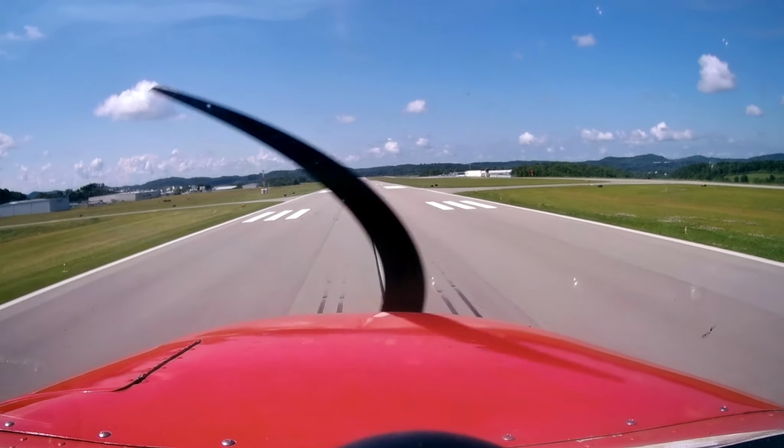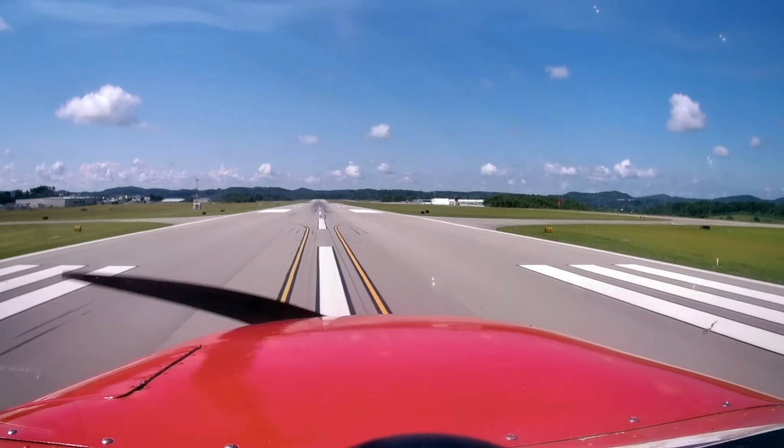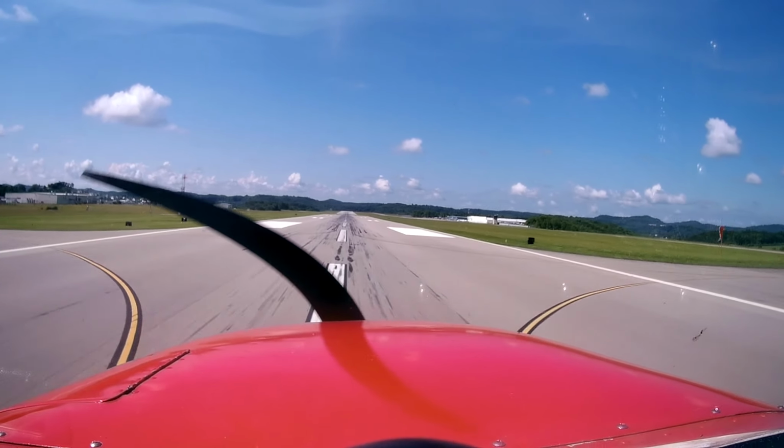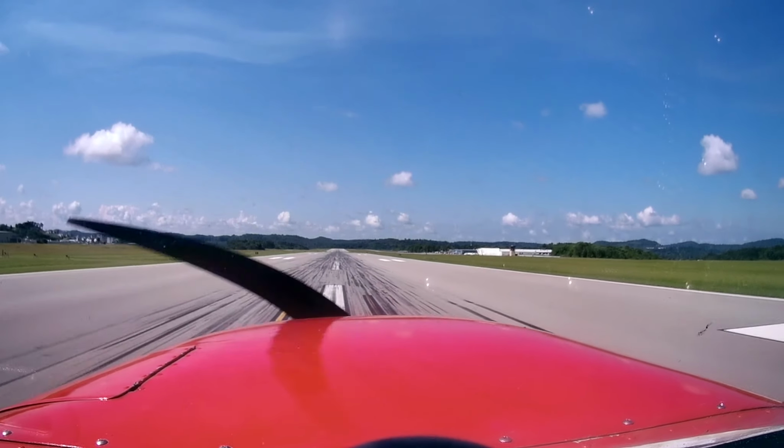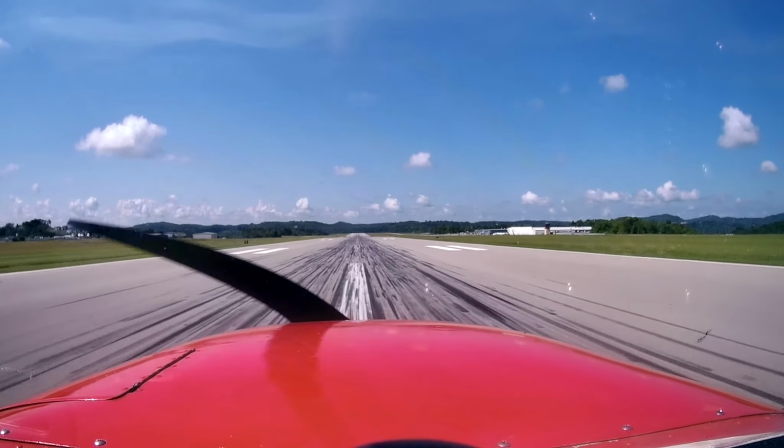I'm looking down the field now. Right rudder as needed, not too much. I just let it bleed off. Hold it, hold it. Oh yeah, this is going to be nice. Felt much better with that. Much better.